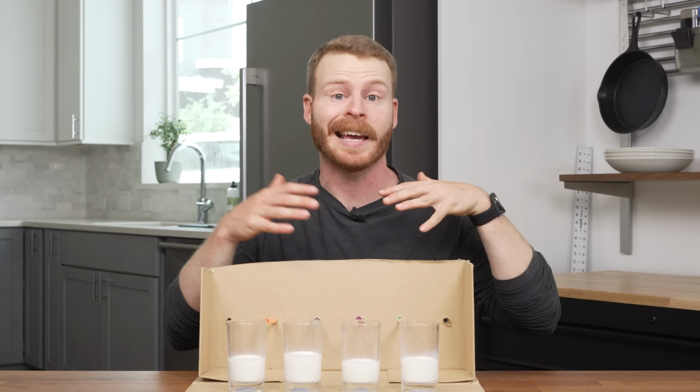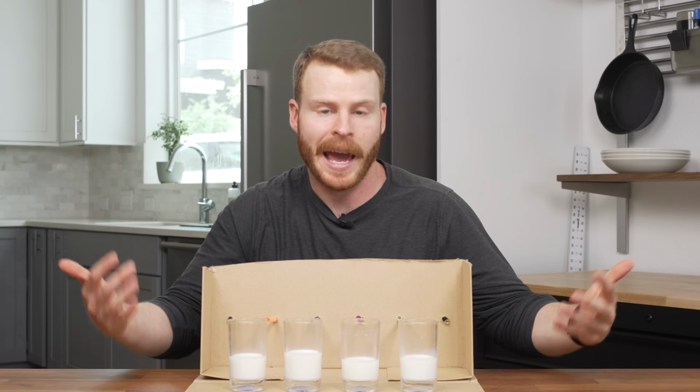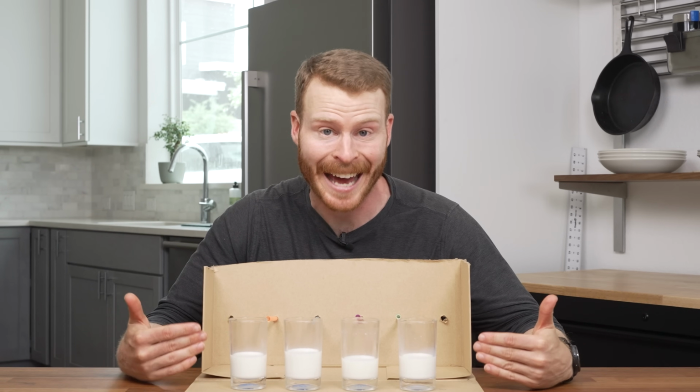Or if you're using it in a cake, you're adding cocoa powder, sugar, and tons of other ingredients. So these would all work in a cake recipe, where you might run into some issues if you try to substitute whole milk for fat-free milk, because you're fundamentally adding less fat.